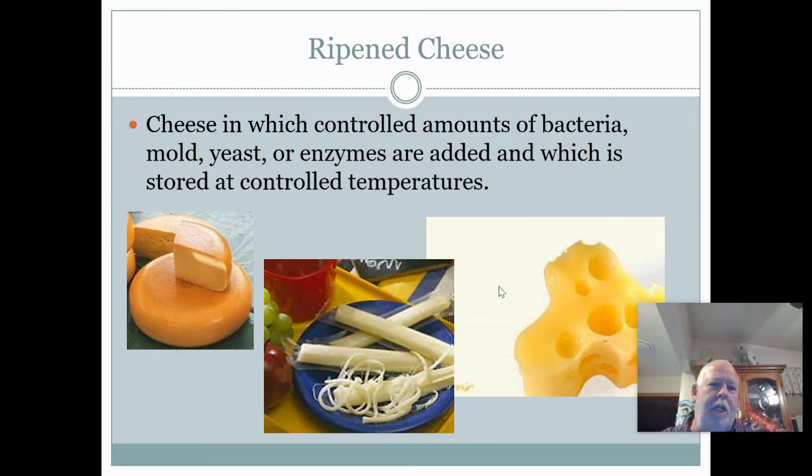Ripened cheese, that's cheese in which controlled amounts of bacteria, mold, yeast, or enzymes are added and which has been stored at controlled temperatures. Here we have a nice Gouda. String cheese, mozzarella, unless it's fresh mozzarella. You can get fresh mozzarella that's not ripened. Swiss cheese, cheddar, those are all ripened cheeses.